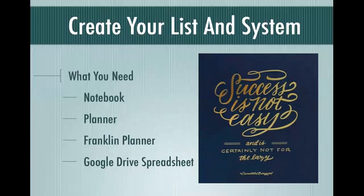All right, so we're going to work on creating your list and system. So like I said, this is what works for me. Feel free to take things from here and make it your own. Try out what I do, whatever you need to do, but you need to be creating your own list and system. So I'm going to share what I do, and I hope this helps you out.